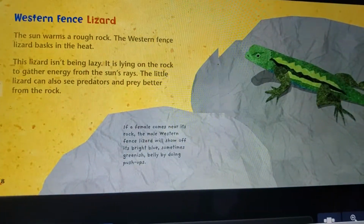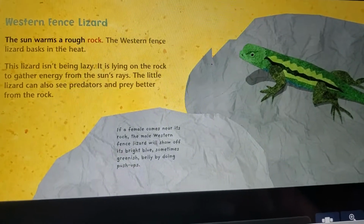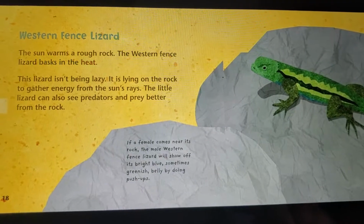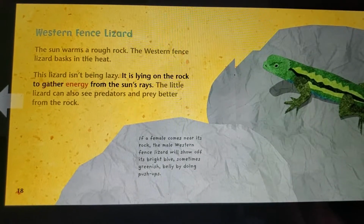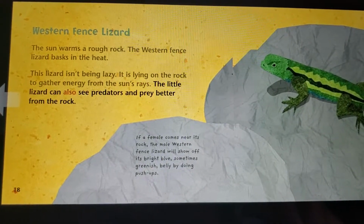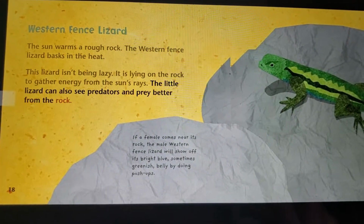Western fence lizard. The sun warms a rough rock. The western fence lizard basks in the heat. This lizard isn't being lazy. It is lying on the rock to gather energy from the sun's rays. The little lizard can also see predators and prey better from the rock.